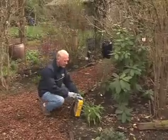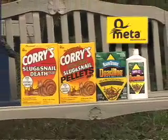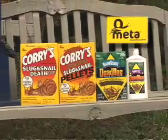If you prefer not to use meal, there are pellets, and there's also Cory's Deadline. Look for the Meta label on all Cory's products.